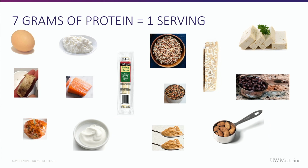And here gives you some visual examples. I've got this written on the next slide, but it gives you visual examples of what 7 grams of protein looks like. A lot of times that may be referred to as 1 serving of protein. And so you may have 3 servings of protein at 1 meal, but this just gives you an example of what 1 serving may be.